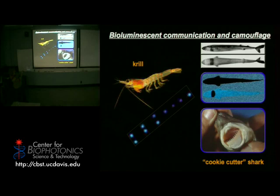This particular species of krill has different little pockets of luminescence down its underside that it displays on and off, and the different flashing patterns or the different repeats of those lights help determine which species of female krill that male will mate with.